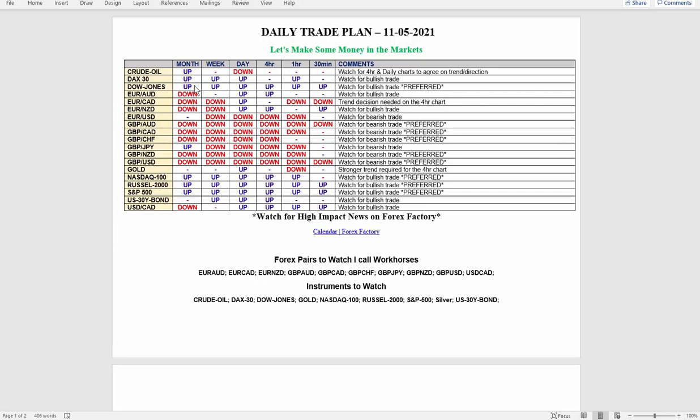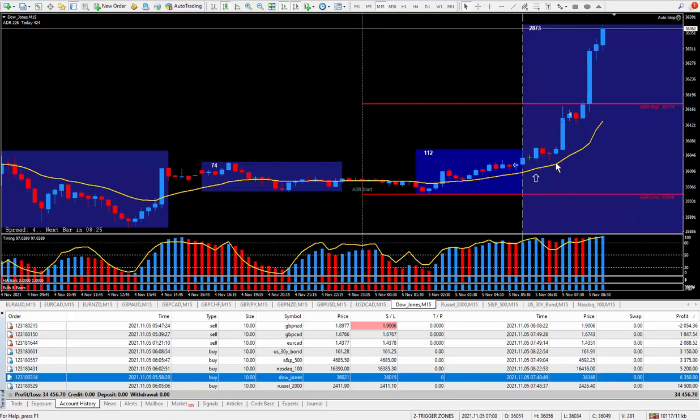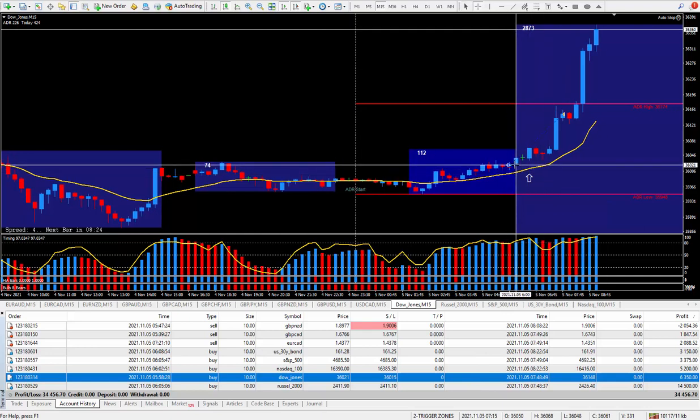There it is right there, Dow Jones. Look at all the ups. Bullish trade, watch for it, and it's preferred. So bingo, a no-brainer. Take the trade on any kind of a pullback. Got in right here. Could have made a lot more.